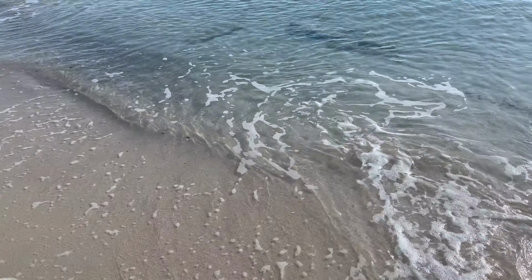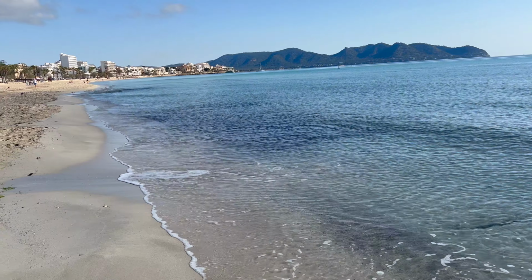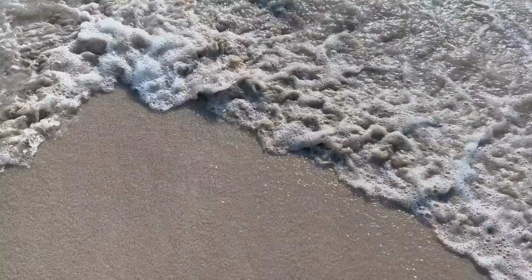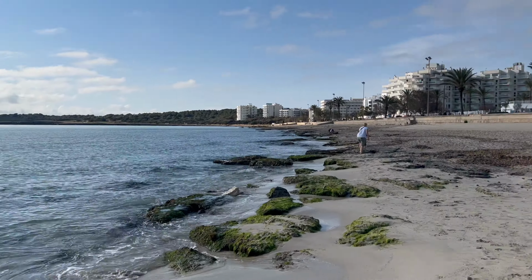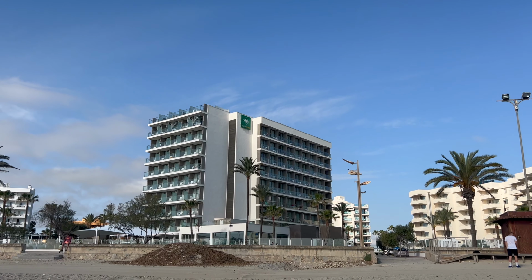It's gorgeous. Absolutely gorgeous. Absolutely lovely. And then looking back here, there's the hotel. And there you have it, that's the Protur Playa Cala Millor.